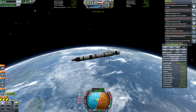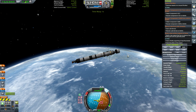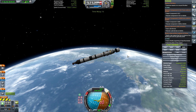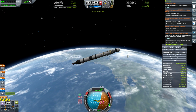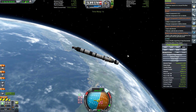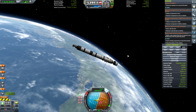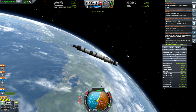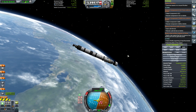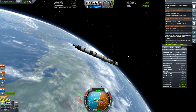Alright. Get down a little closer and... Still needs to be a little closer to our apoapsis. About 10 seconds. Nope. Gonna have to wait till we get right on, I guess. There we go. Get a little closer. What is his apoapsis? 93, and his periapsis is 80, so that's what we want, the same thing. Periapsis of around 80. Okay.